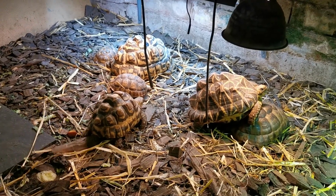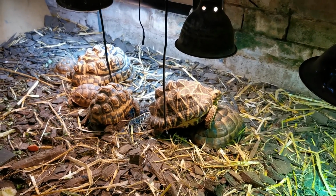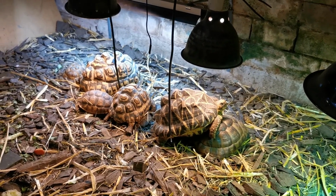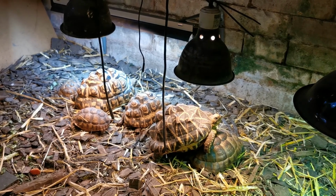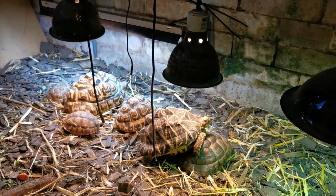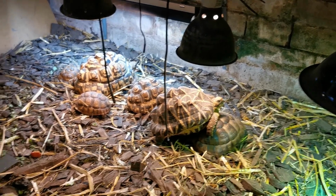I keep several species of tortoise. Generally they're housed together. I do have potential facilities to separate them if I get any aggression. I've got hermans, leopards, spur-thighs, sulcata, and an Indian star.